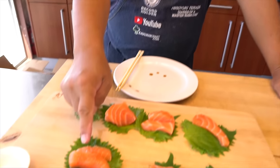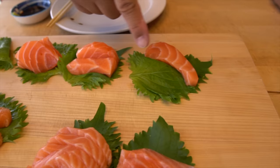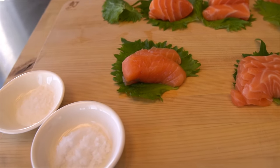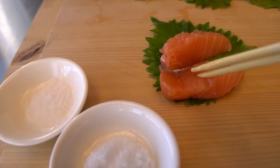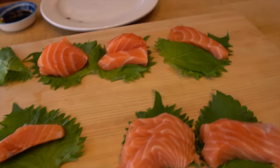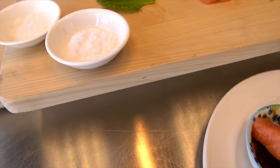This one. Similar texture and the taste. Mm. This one has a little bit less of the fat though, you see it? It looks leaner compared to this one. Yeah, this one has more fat, right? Between the tissue of the meat.